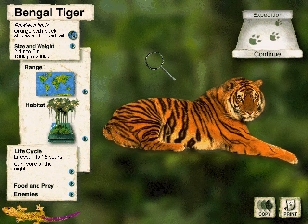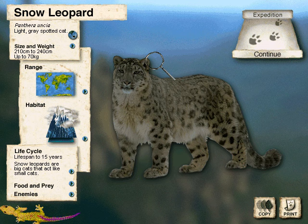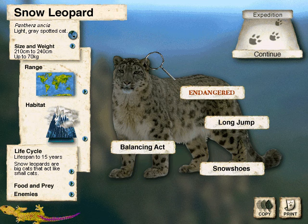High in the Himalayan mountains, to the north of India and in Siberia, there's another large cat in danger of extinction, the beautiful snow leopard. Hunted for its luxurious winter fur and killed by local herdsmen, the snow leopard is close to extinction. They are now protected, but their survival is not guaranteed. Bengal tiger.